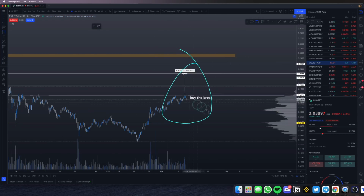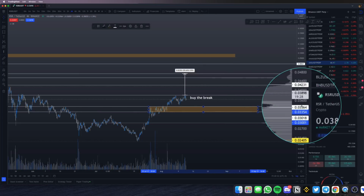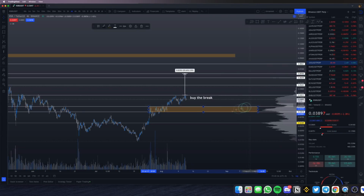And before I cap off this video, in case we do get a pullback, I'll really want to look for this level right here to start getting into RSR. You see this block right here? Try to look for entries within this block. Just to mark it down for you guys, that is a block around this level and this level, which is about 0.0336 and 0.03018. So in between these two levels, you're going to be able to find a pretty good entry for RSR if you do get it. This is where I would personally be looking to buy pullbacks. So yeah, just a nice little bonus for you guys.